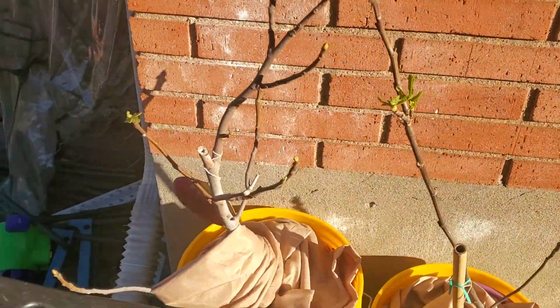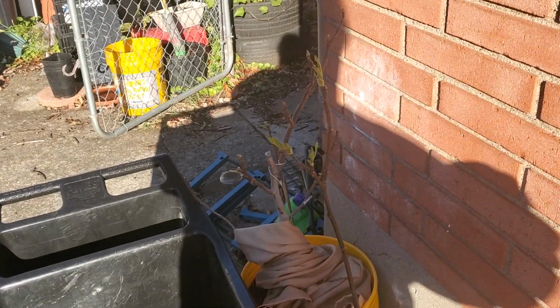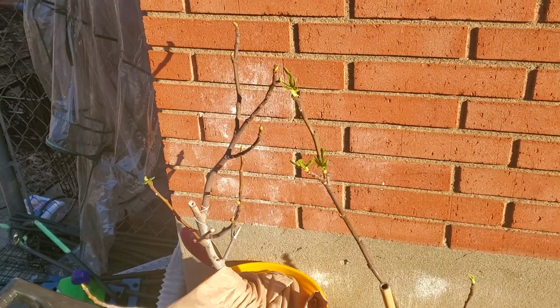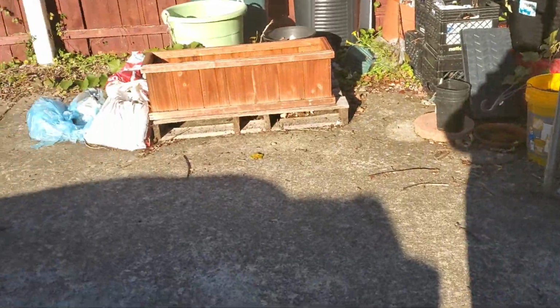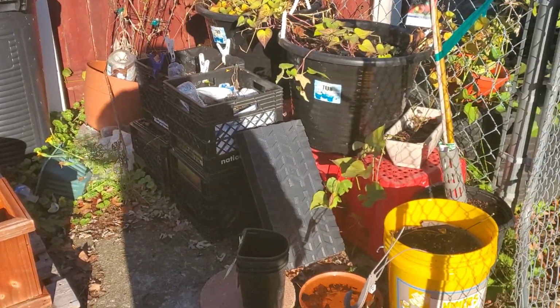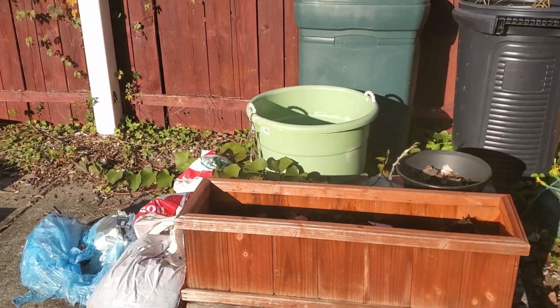Unfortunately, here is Fred and Mr. Ellis. They are leafing out again, but I don't know why, but they are. But that's pretty much my fall garden. The rest of the stuff just needs to be cleaned up, y'all. Look at that. Just a mess.